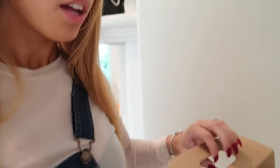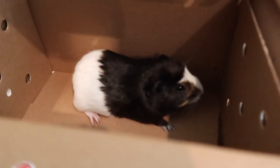I'm doing all right. So I just got home and we brought home, he doesn't have a name yet, but we brought home Mr. Guinea Pig over here. I'm trying to show you guys. Look at him. Hi, mister. He's so cute.